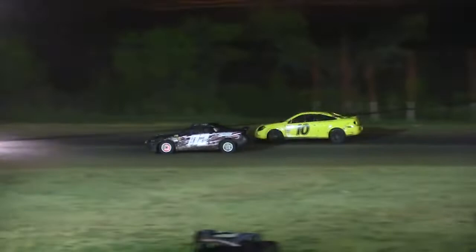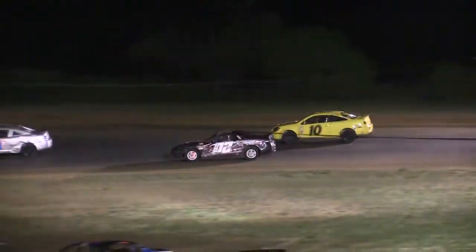We've got a green-yellow on the racetrack. Looks like we're going to get the one. Yep, going to have to get a yellow. Going to have to bring out a yellow. Caution on the track.